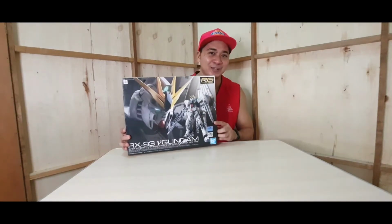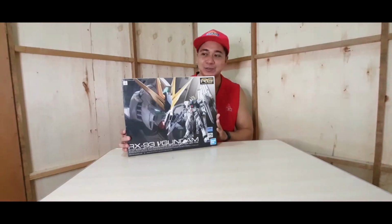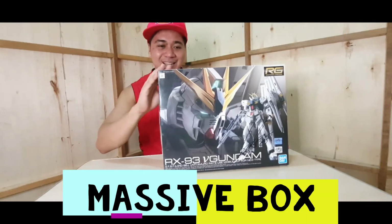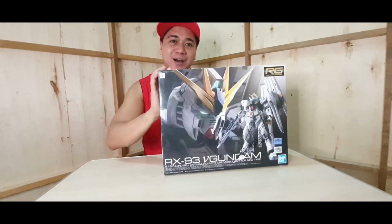And I chose this one because during that time, a lot of experienced builders were raving about the quality of the Real Grade Nu Gundam. So you know that this kit is gonna be epic because the box is so massive. It's way bigger compared to the usual Real Grade boxes.